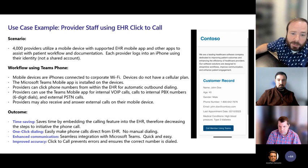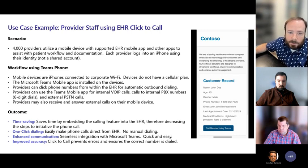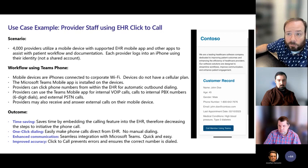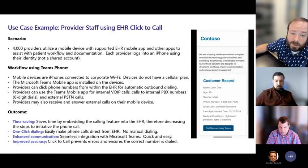And here's the demo on the right. It kind of goes fast, so I'll play it again here. But essentially, what we have here is a sample EHR application. In this example, the provider is on their mobile device. Let's say it's an iPhone. They open the EHR. They pull up a patient record or customer record. And in this case, we basically just click on the call member using Teams button. Again, this would typically be a phone number as well. And we see the call go out through Teams. So it's really that simple.